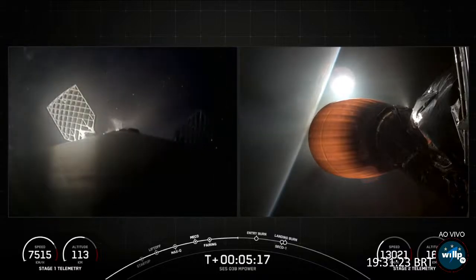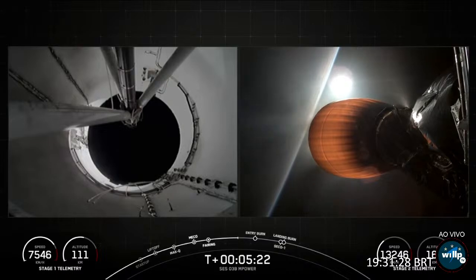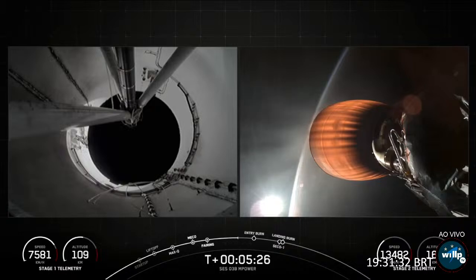Now, this portion of flight is in the vacuum, and you can see the grid fins on the first stage in the view from the interstage camera. Not right now, we're looking on the inside of the interstage, but on the outside, you can see the grid fins. They don't have a function right now.